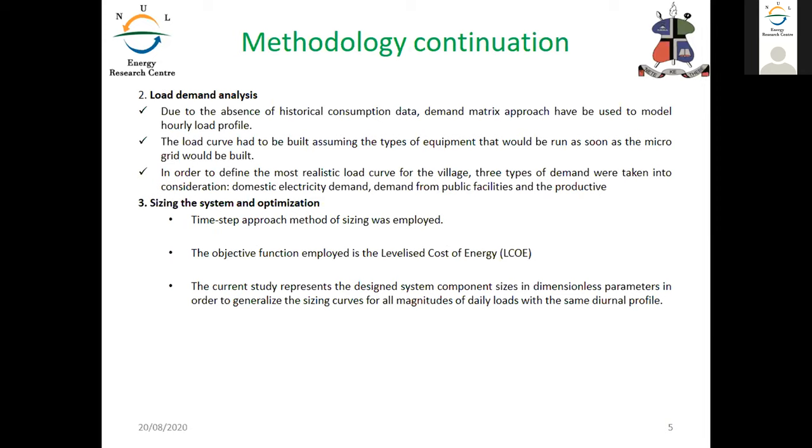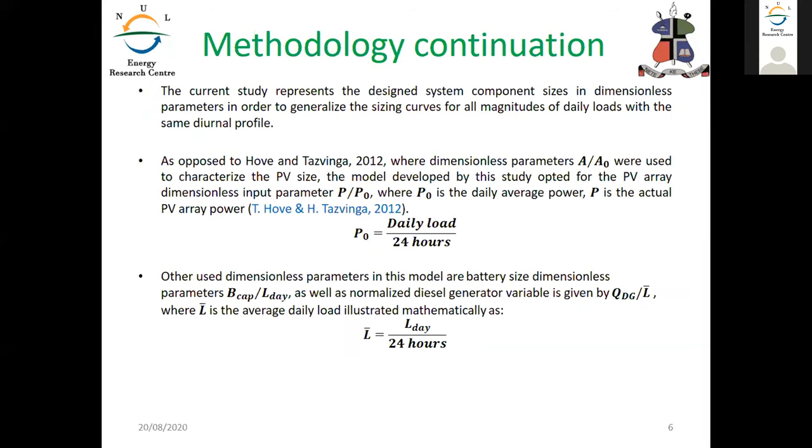For the system sizing as well as optimization, the time step approach method was used for sizing. And the objective function employed in this study is the levelized cost of energy. And the current work presents the designed system component sizes in dimensionless parameters, the reason being to generalize the sizing for all magnitudes of daily loads with the same daily profile.